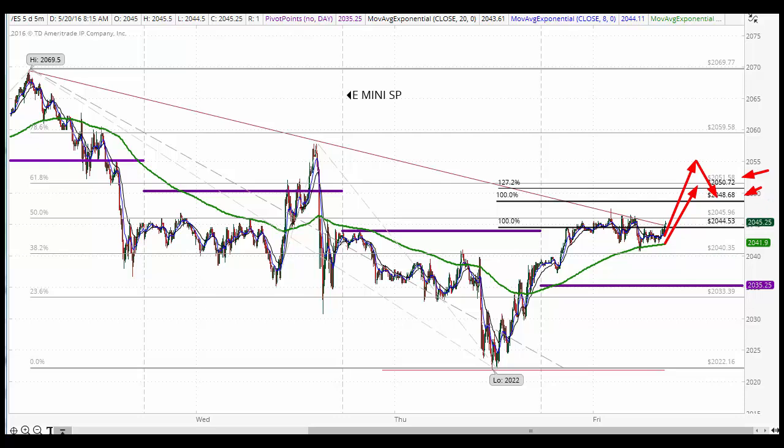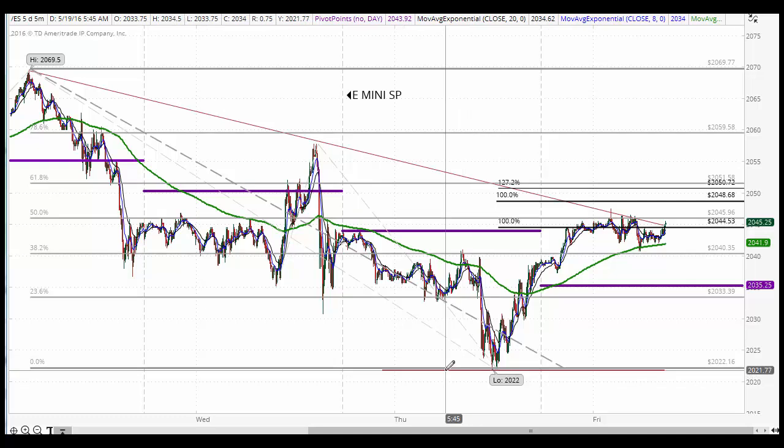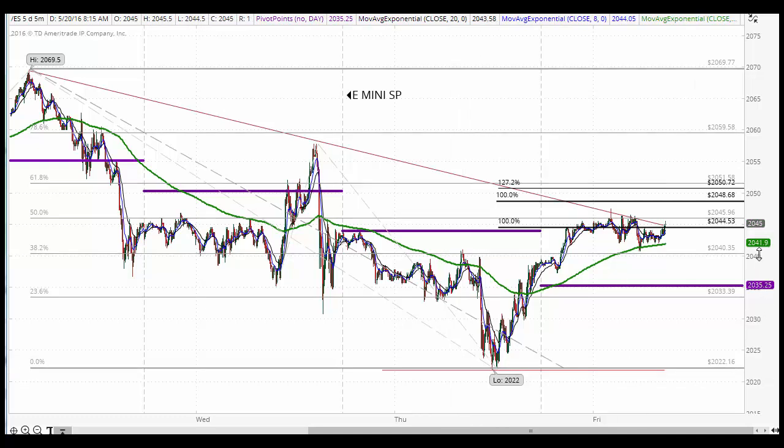Let me show you a couple other areas here. Keep an eye on the low, 2022. I don't think it'll get there, but keep an eye on that. And also, definitely keep an eye on the daily pivot. A lot of pivot buyers here. They love to buy at pivot, 2035.25. Definitely keep an eye on that for now.